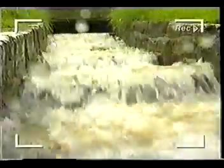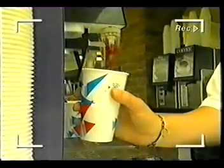Now, the most obvious liquid has got to be water. It runs and it changes shape a lot. Liquids change their shape easily. They simply take on the shape of their container.